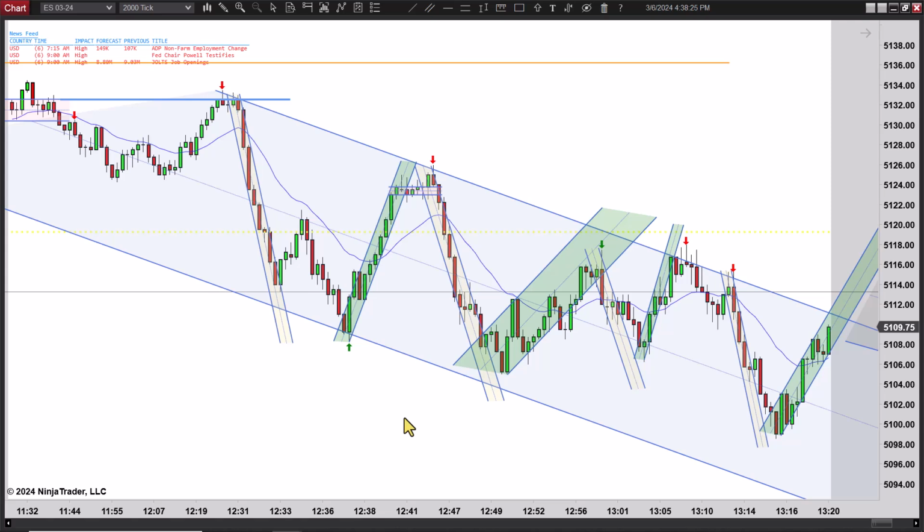One of our main rules is don't try to pick tops and bottoms. You need to be a very skilled chart reader to be taking these. And somebody actually asked me that today. And usually you want to be taking it on range days when you're looking for a reversal off the support or a reversal off the resistance.